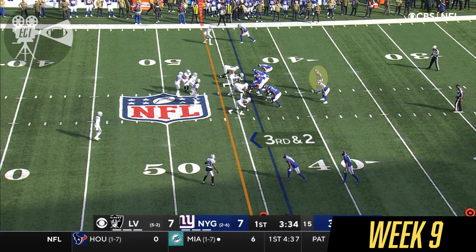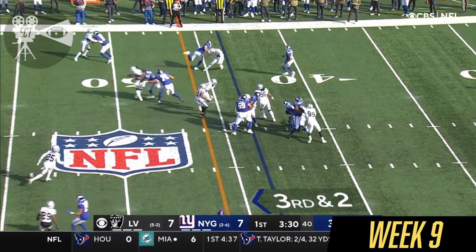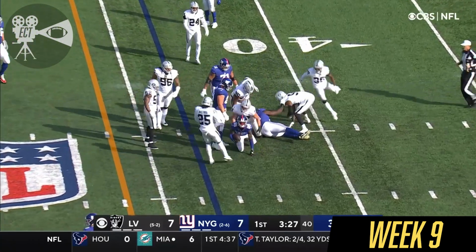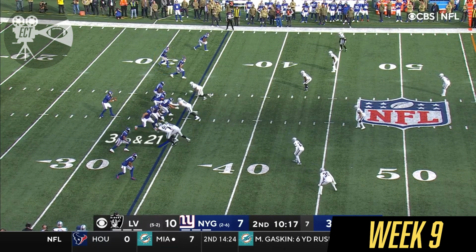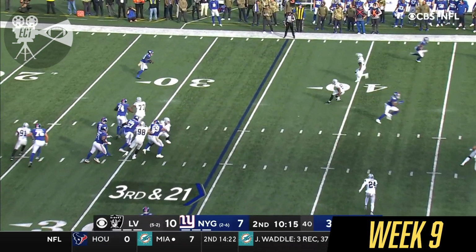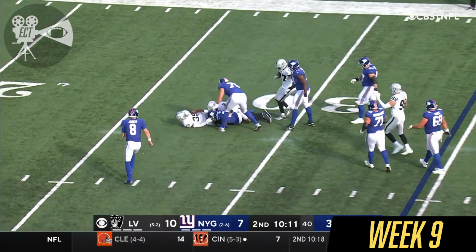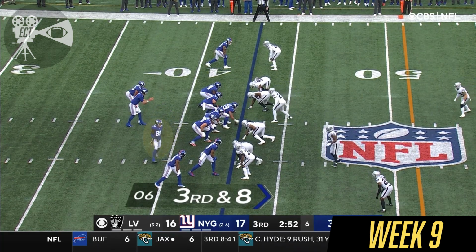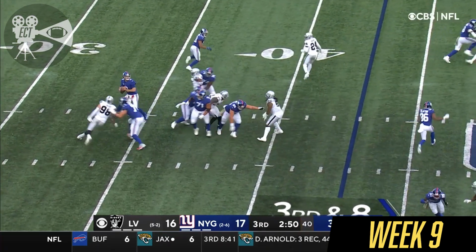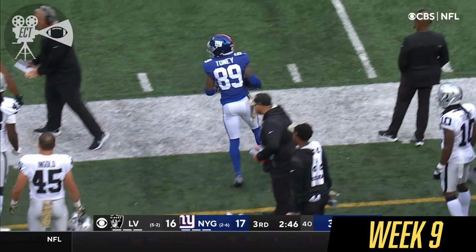Kadarius Toney is back there, their terrific rookie receiver. Keeps the ball in his trip behind the line of scrimmage. Hit on the play. 3rd and 21, they need the Raider 44. Going to Toney, he can throw. Kadarius Toney cracked from behind and brought down. Toney. Jones. Toney's got it, and the first down. Out of bounds by Perriman.